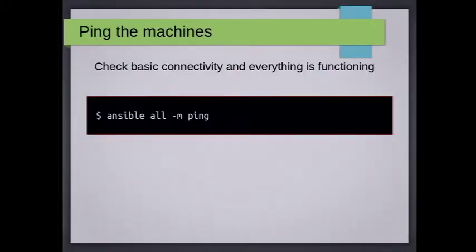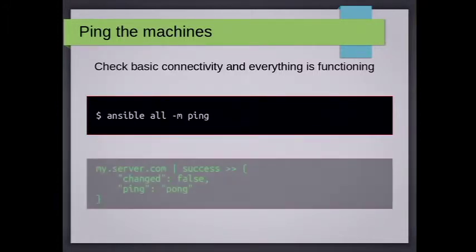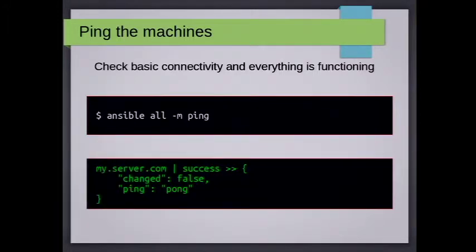The very first command you might want to run is ping. So this is just saying Ansible, so Ansible is just the command. Ansible all, which is all the servers in your inventory file. I want to run the ping module. And that simply says, hey, can I talk to you? Have I got my connect? Is there a firewall blocking me? Just check I can actually talk. And hopefully you'll get this sort of reply saying, yeah, got it, saw it, we're ready to go now.